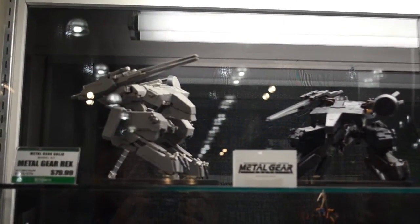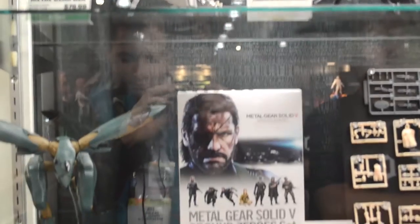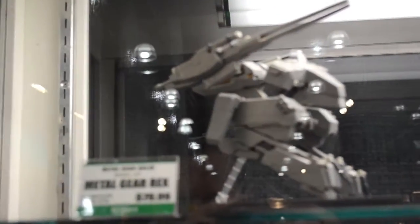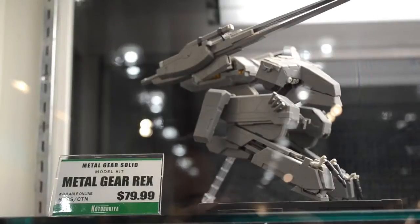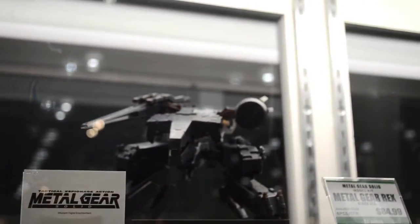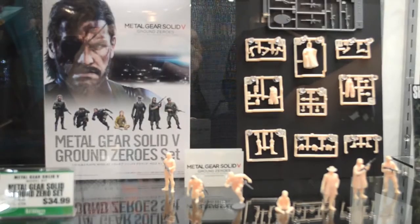Awesome. Metal Gear Solid is one of our more popular video game licenses. We started off with a set of model kits, including Metal Gear Rex, Metal Gear Ray, and then we did Metal Gear Rex in a black version. We also got some minifigures that are going to be appearing in stores right now from Metal Gear Solid Ground Zeroes.